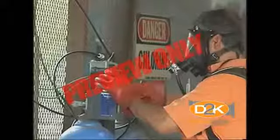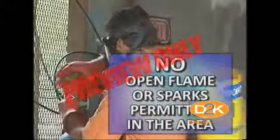When opening the valve on a cylinder containing an irritating or toxic gas, the user should position the cylinder with the valve pointing away from them and warn those working nearby and ensure that there is adequate ventilation in the area. Of course, no open flame or sparks should be permitted in the area.